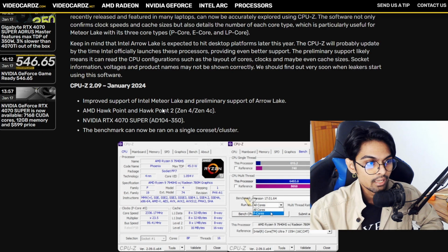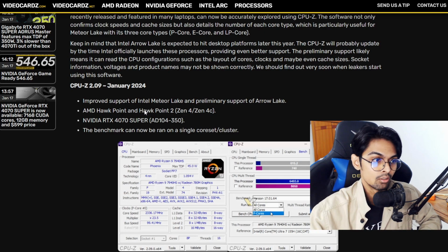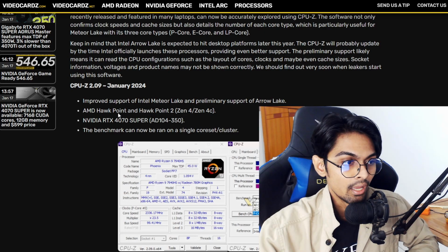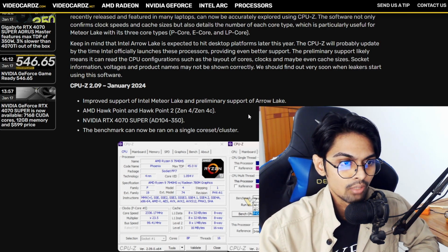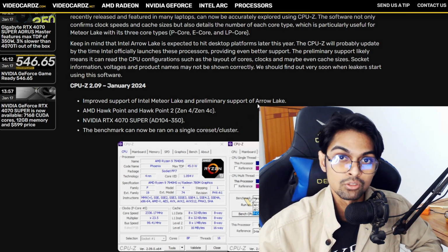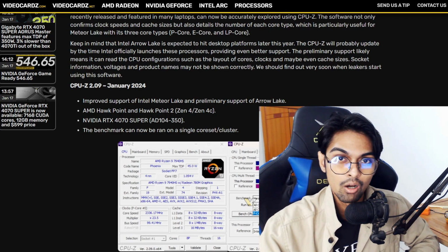But yeah, they have introduced preliminary support for Arrow Lake. AMD Hawk Point support is already here. That would mean, because the 8000 series of CPUs, or APUs I should say, are already getting launched and will be in the market soon, they have to include that. So yeah, I'm quite interested to see what Arrow Lake has to offer, because it will be going head to head with AMD Hawk Point.